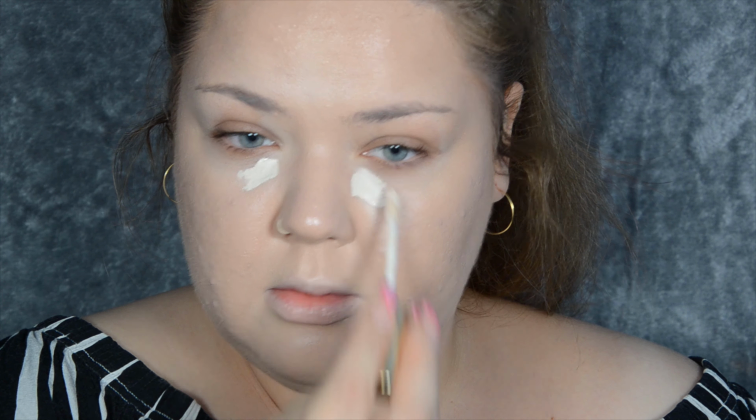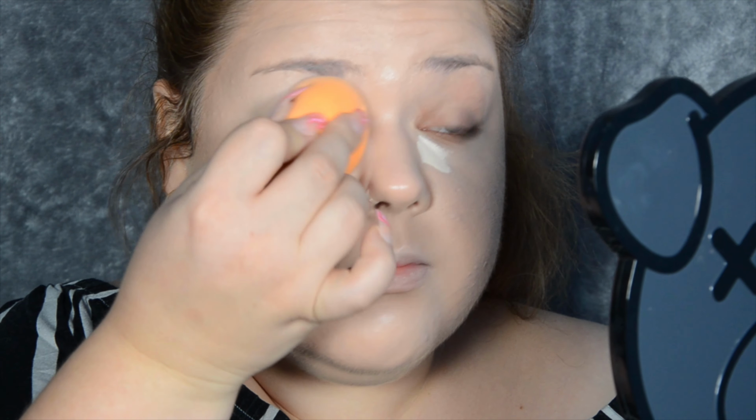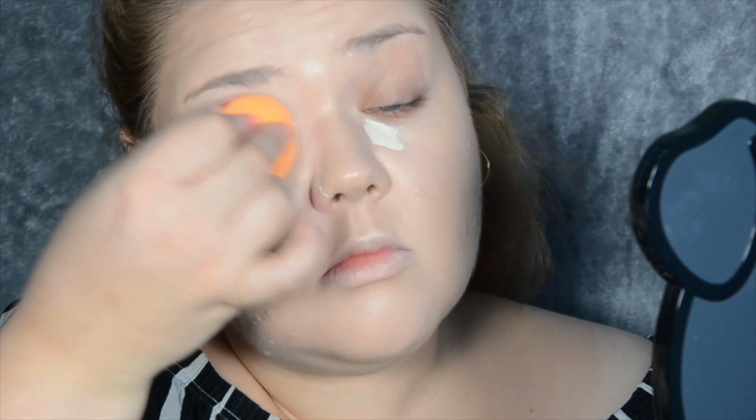I had no problems whatsoever to blend this in. I like it. One more cream formula, a concealer. I'm using Collection Lasting Perfection Concealer today. Again, that blended in so well. I love how smooth my skin looks.